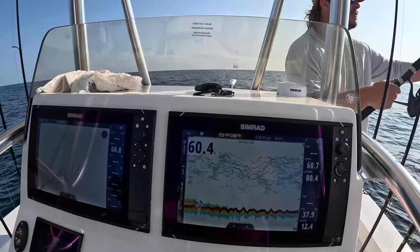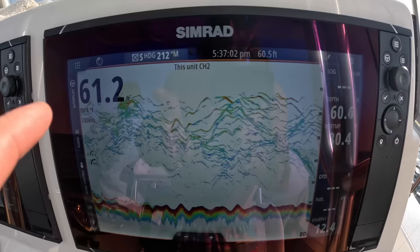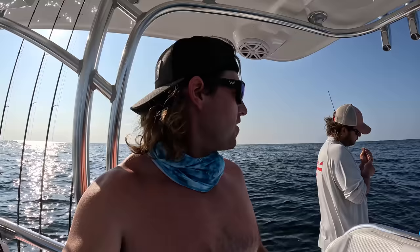I'll show y'all what the screen looks like here. 61 foot of water. Those marks that you see that has more red in them, that is bigger fish. So hopefully we might be able to get us a few, but all they have to be is 16 inches here in Alabama to be legal. So we're gonna go ahead and see if we can get our quick limit here. Oh, you got 8? Yep.